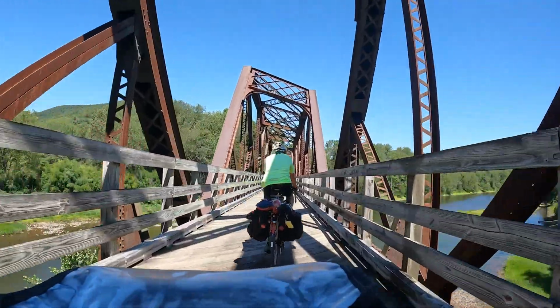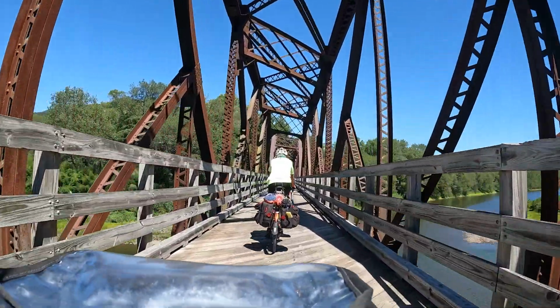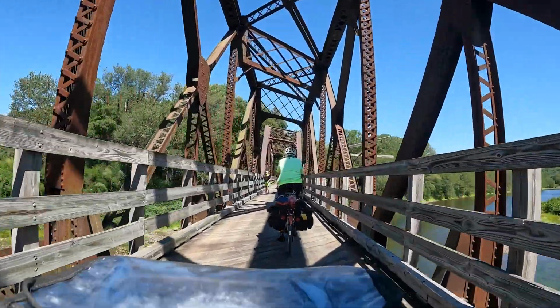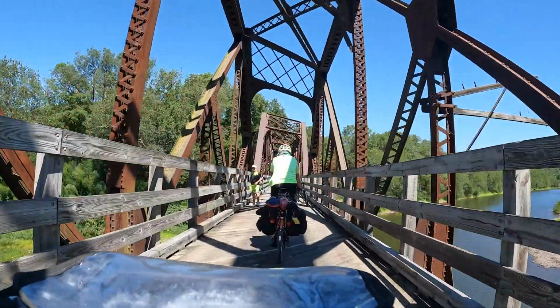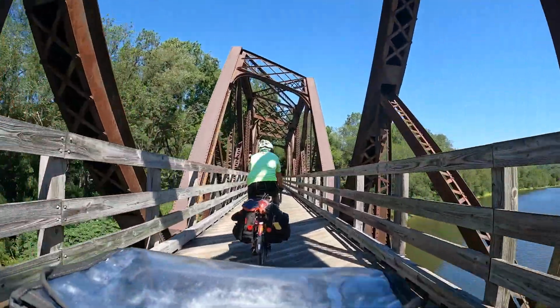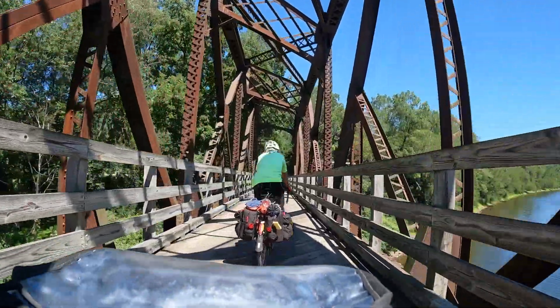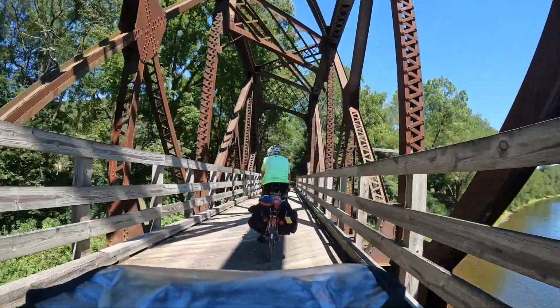Beautiful trail, premier trail in the United States, incredibly well maintained. And the scenery is just remarkable. It really is. The Pine Creek is way down right now, but it is still a magnificent ride on this trail.